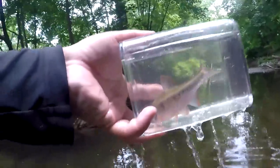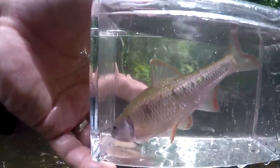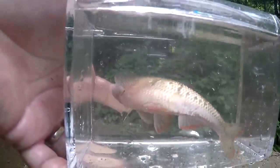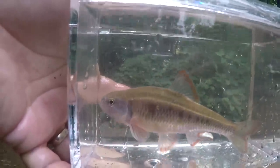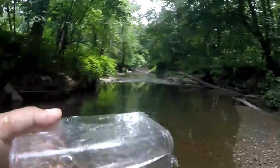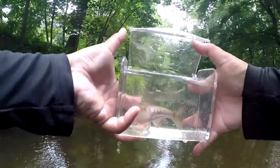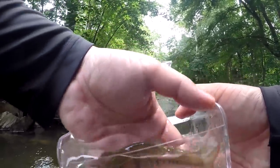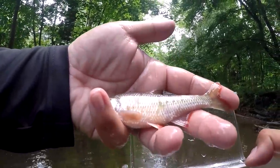There we go, huh? I feel like today there are going to be lots of species showing up in this video. This place looks very rich when it comes to biodiversity. It is actually my first time fishing this stretch of the creek, so I'm quite excited to see what exactly is going to show up. This common shiner right here already makes it all worth it.